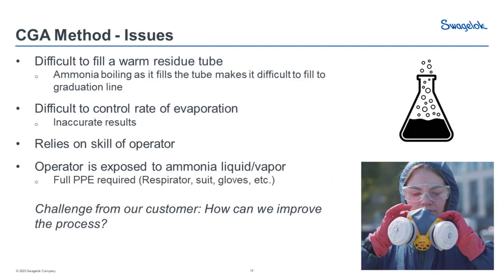Now, as I mentioned, there are definitely some challenges with this. One of the big challenges is that you're taking this ammonia that's cold. You're typically sampling it right at its boiling point at atmospheric pressure, so minus 33 degree C ammonia, and we're putting it into a relatively warm residue tube. Imagine on a summer day, you've got a nice hot piece of glassware that you're putting this cold liquid into. What's going to be happening to it? Well, it's going to start bubbling away, of course, as you're trying to fill it up. And trying to fill a boiling liquid with a surface that's jumping all over the place, up to a specific graduation mark on the residue tube, can be very, very challenging. And by the nature of this test, it's a volumetric test. So if you're off in your fill level, you're going to be off in the result of your test proportionally.